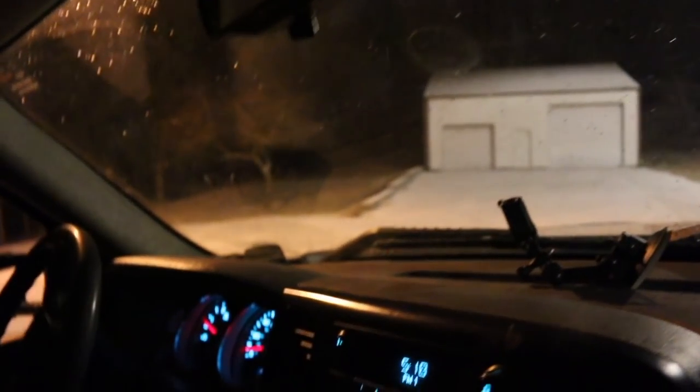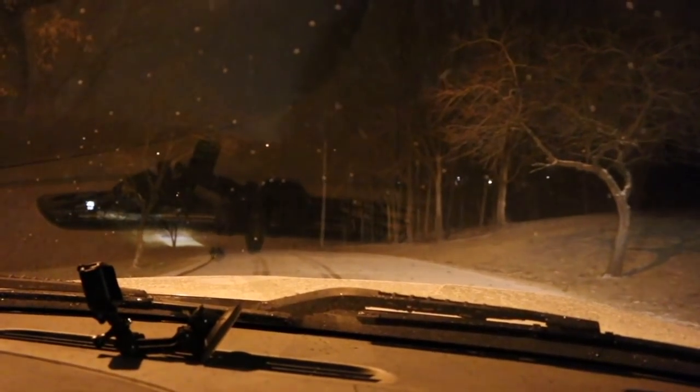But this hill is mandatory, like I said in the last video, zero tolerance, just because it is so dangerous and it is so steep. It's gotta be salted anytime there's any kind of events. So. That is what it is.